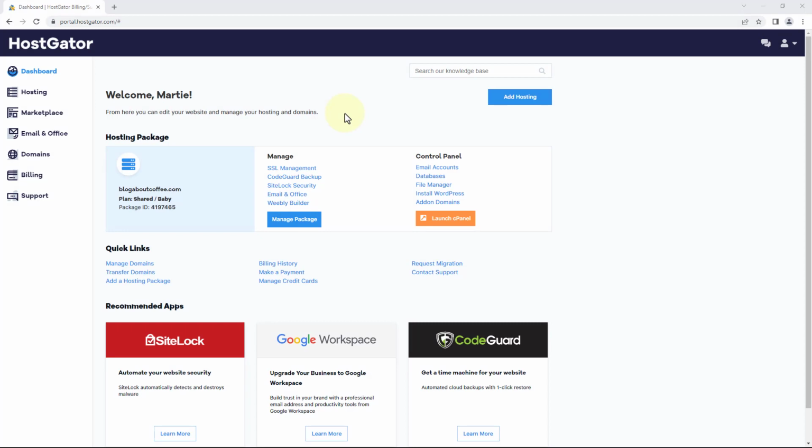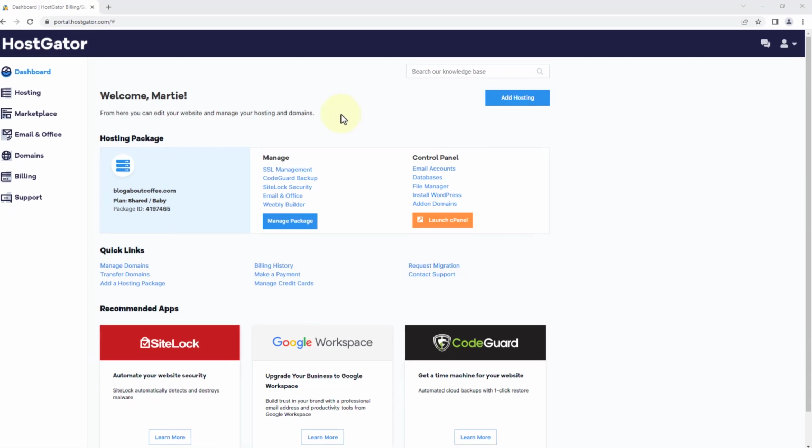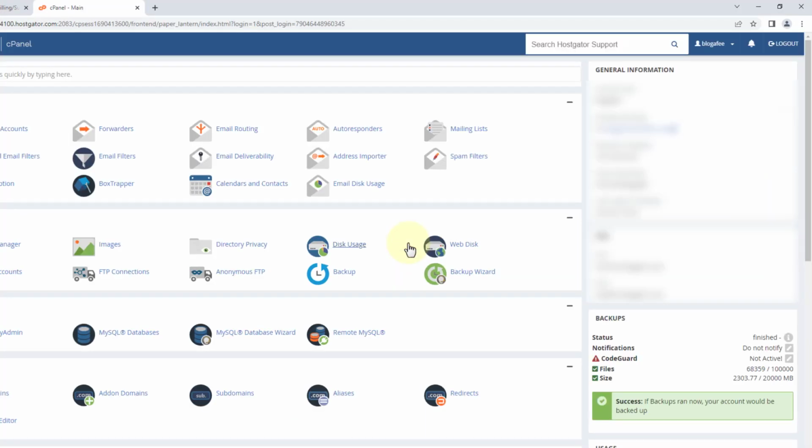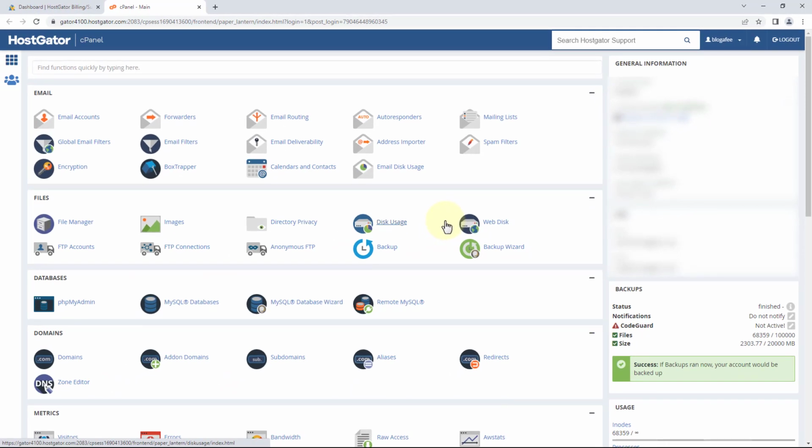Okay, so that's me now back, and after paying for our order, we'll find ourselves logged into the HostGator dashboard, which is where we'll be installing WordPress. So from this screen, we're going to click where it says Launch cPanel here on the right. And this is going to open up the HostGator cPanel. Then we're going to type WordPress into the search bar at the top.